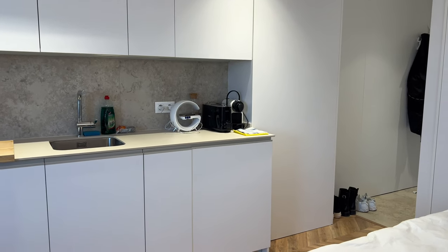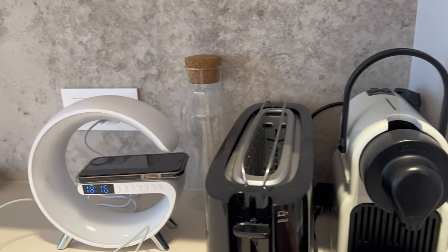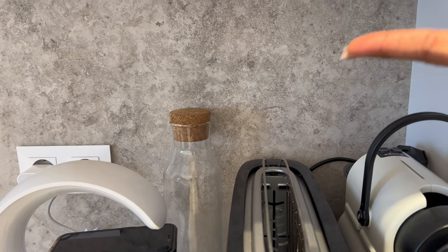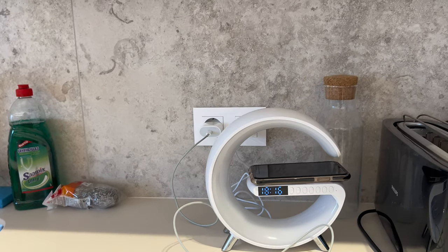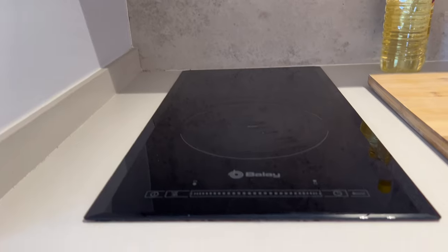Here is the kitchen area. That's the coffee machine, the toaster. I don't know what this is. I think maybe like a storage bar too. I don't know what it's for. Actually, this stuff, I came with this. This is not from the apartment. I came with that. The cooker.